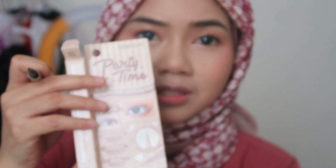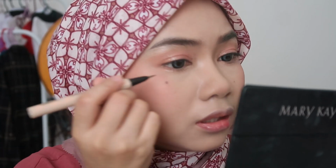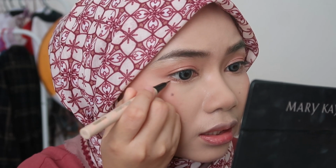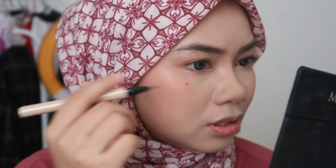Oh. It's actually coffee kind of color. Yeah, it is coffee. I forgot. I bought the shade in number 3, coffee. We are going to eyeline here. Just right here. It will make my eyes look larger than usual.